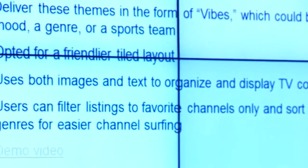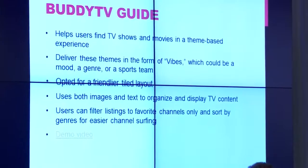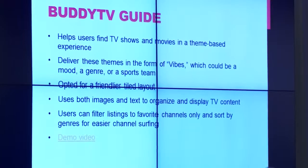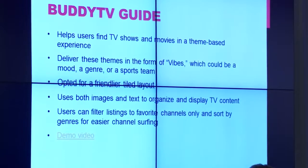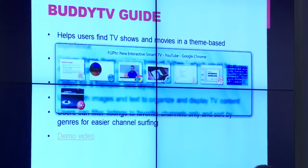I've got a few graphics to show here, and then a little video. So Buddy TV helps users find TV shows and movies in a theme-based experience. They deliver themes in the form of vibes. Could be a mood or a genre or a favorite sports team of yours. They say they opted for a friendlier tiled layout, using images and text to organize and display the TV content, and that users can filter the listings to their favorite channels only or favorite genres to easily surf channels.